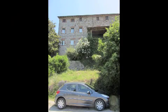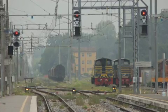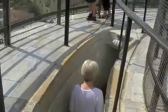Chris and Judy get around mainly by car, a little Peugeot 207, but they have been known to use the somewhat erratic Italian railway system. It works, and of course there's an awful lot of climbing and walking.